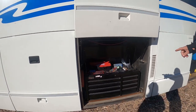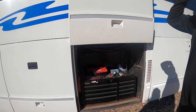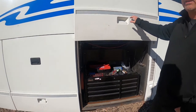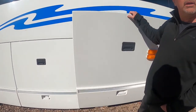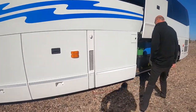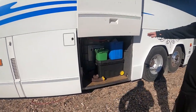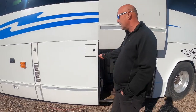So full tool array. On the other side of my toolbox is my welder. We're actually going to be doing some skoolie welding today. Another guy got a hold of us on Facebook and needed some help and advice, and I said, I bring my welder with me. If you want to come by, we will absolutely help out. This is our waste tank, and of course another 250 gallons of waste, plus more tool storage, different things we need.